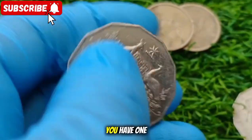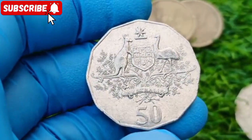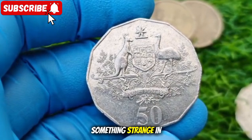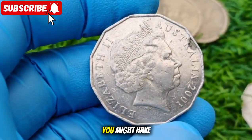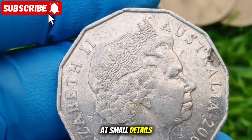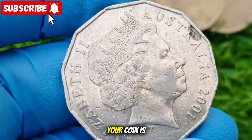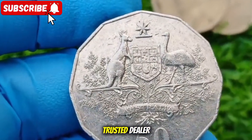So, how do you know if you have one of these valuable coins? The best way is to check your change. Look closely at any 50-cent coins from the year 2001. If you see something strange in the design, like a doubled image, missing details, or an off-center strike, you might have a valuable coin. Use a magnifying glass to look at small details. Compare it to pictures of normal coins online. If you think your coin is special, take a clear photo of both sides and show it to a coin expert or a trusted dealer.